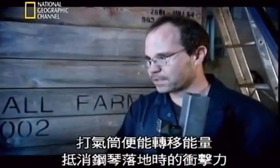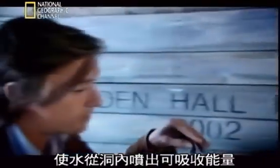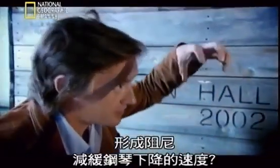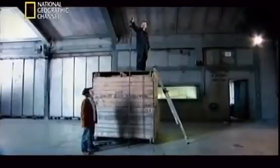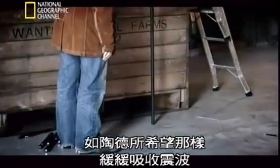By squirting the water out of this hole, it transfers the energy. It takes it out of the piano falling. And it's the energy absorbed in squirting that water out of that hole that will give us our damping, that will slow it down. It would land and it would go like that. A trial run gives exactly the sort of gradual shock absorber Todd's looking for.